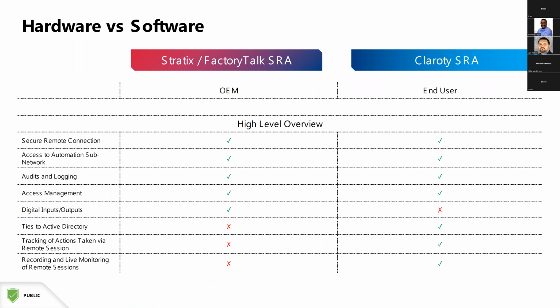And then in terms of the FactoryTalk Remote Access and the Stratix 4300 versus the Claroty SRA, the key difference, as I mentioned, is that the hardware and the 4300 in FactoryTalk Remote Access is going to be geared toward an OEM use, whereas the Claroty SRA is going to be geared more toward an end user. Toward the bottom, you'll notice the ties to Active Directory and the tracking of remote actions taken via the remote sessions and auditing. Those are more geared toward end users than OEMs. The Claroty SRA gives you access to more of the actual site location and facility, while FactoryTalk Remote Access and the 4300 are for OEMs, where you're tied into that machine and able to communicate with things within that machine, but not necessarily the entire plant.